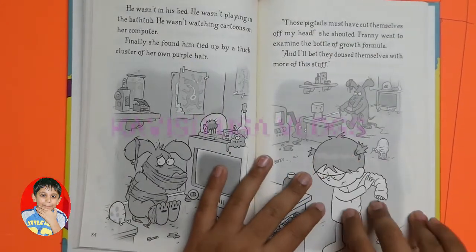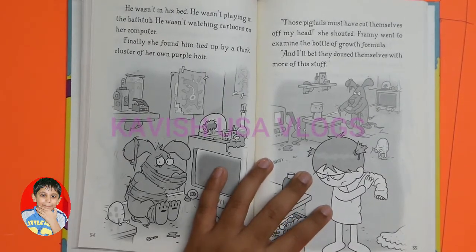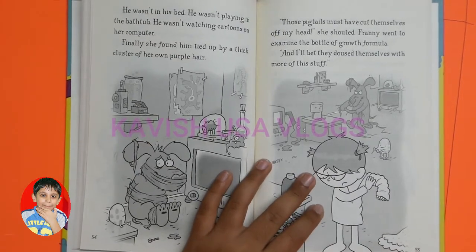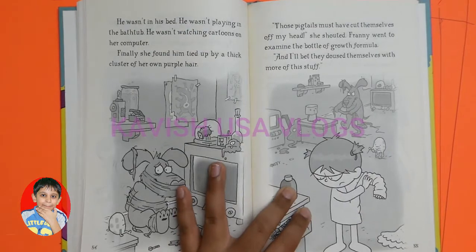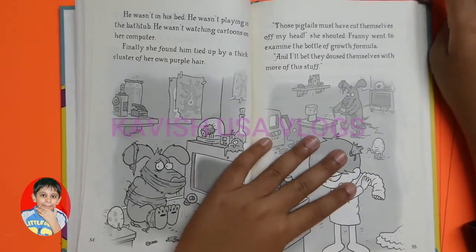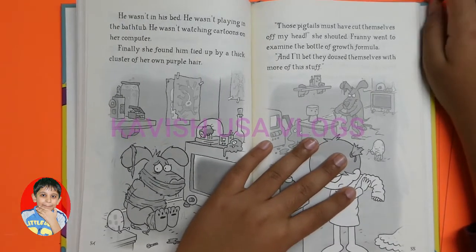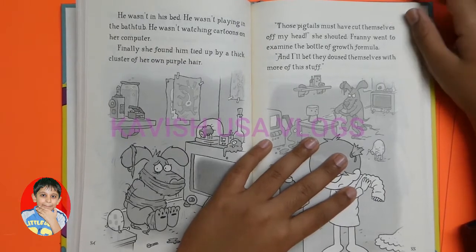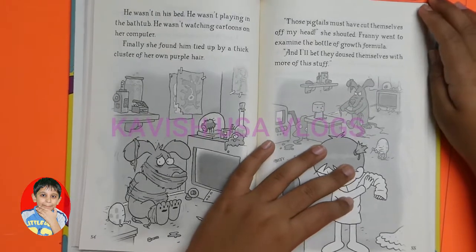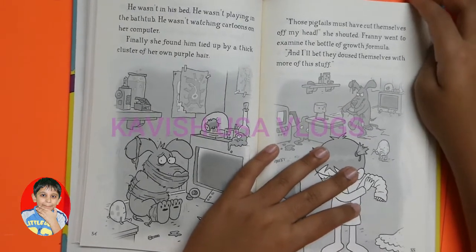He wasn't in bed. He wasn't playing in the bathtub. He wasn't watching cartoons on her computer. Finally, she found him tied up by a thick cluster of round purple hair. "Those pigtails must have cut themselves off my head," shouted Franny. Franny went to examine the bottle of growth formula. "And I'll bet they doused themselves with more of this stuff."